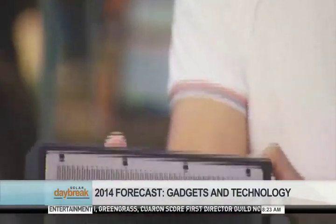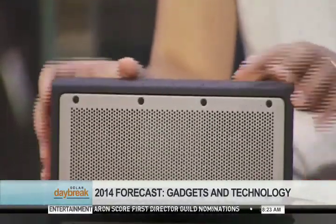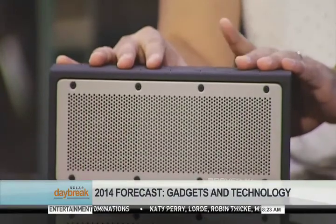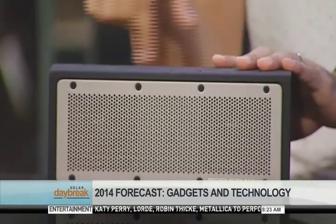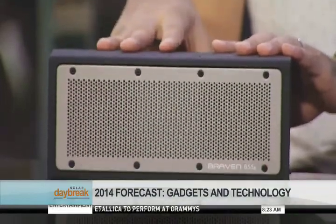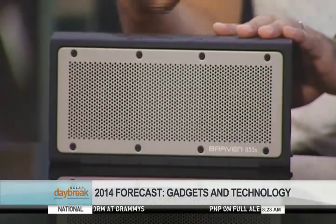But what do you have with you now? This is the Braven 855S. It's an excellent Bluetooth speaker. It's a weatherproof speaker. It's pretty large and heavy. We're using it in our living room right now. We live in a small townhouse. The living room area downstairs is about 40 square meters. Turn this up full blast, and it's like having a home theater in your room.